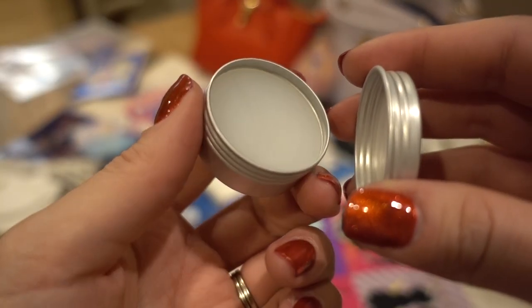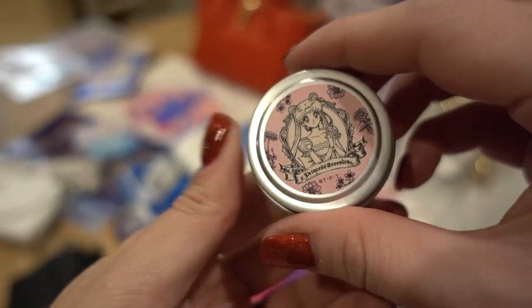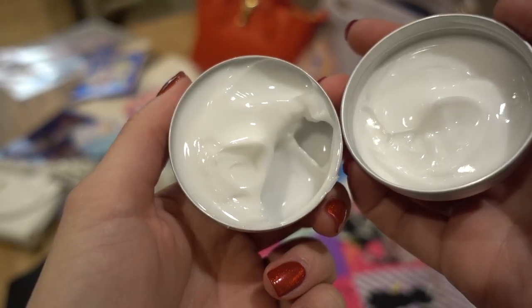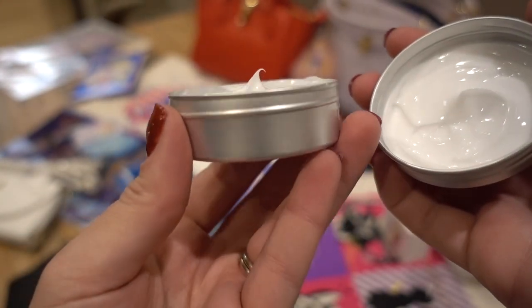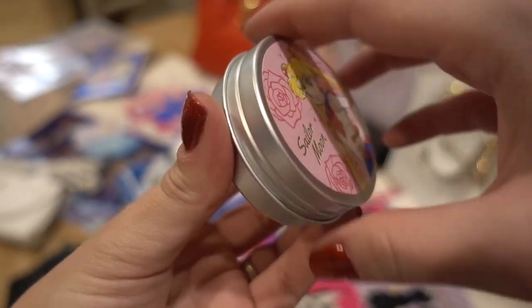This is a lip balm. And it's just regular lip balm. Doesn't smell like anything special, so just regular lip balm. And the other one is a hand cream. This is a hand cream. This one smells kind of floral, so that'll probably be nice to use, especially in the winter time. I'm really happy that I got these.